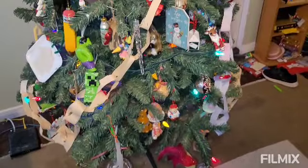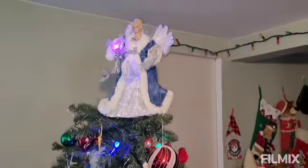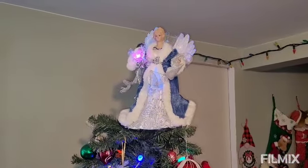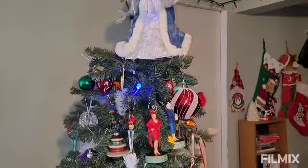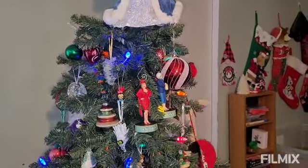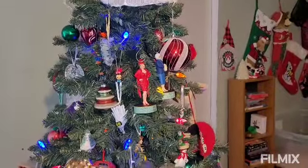Our beautiful, beautiful Christmas tree. I absolutely love it with her angel on top. She changes color every few seconds. This Christmas tree we bought this year at Walmart. We needed a new one, and I totally forgot. The one we had last year we threw out in January because it was literally falling apart. The branches were coming apart.